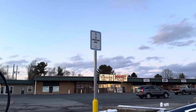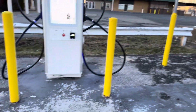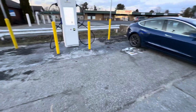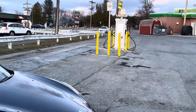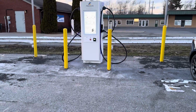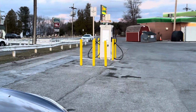They're both denoted with EV charging only signs along the charging area, and this is kind of a weird area, to be honest. It looks like they just stuck it in the parking lot. I don't know any other way to explain that. It is nice having the different orientation because you could pull two cars here, one on each side, and then that one is more trailer friendly because you can pull in this direction.